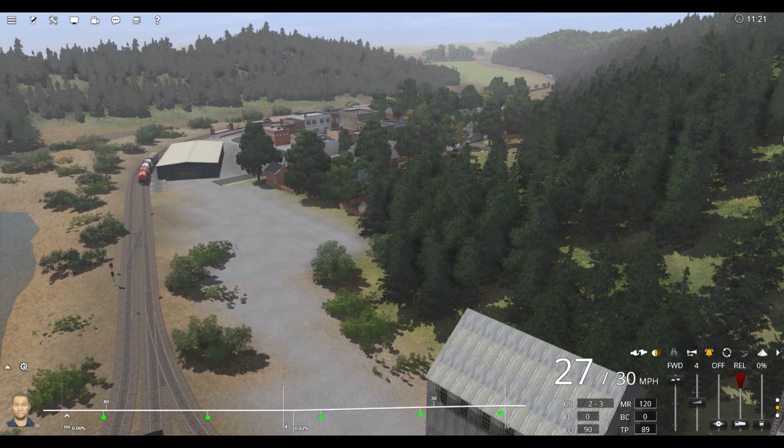So right here, we're looking at Meade. This is the first town we come through on the Meade branch. Once again, we're just going to run through here. This town has a mine that sources iron ore for the steel mill. It's not a large mine by any means. It's not enough to run unit trains, so it's usually switched out with local service.